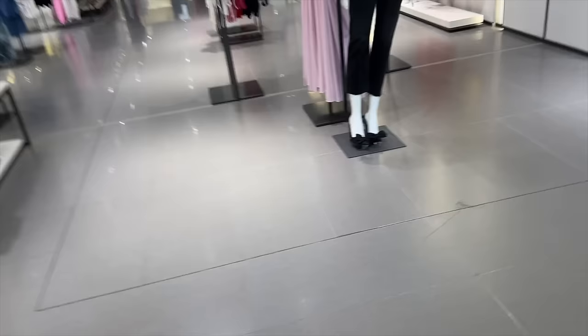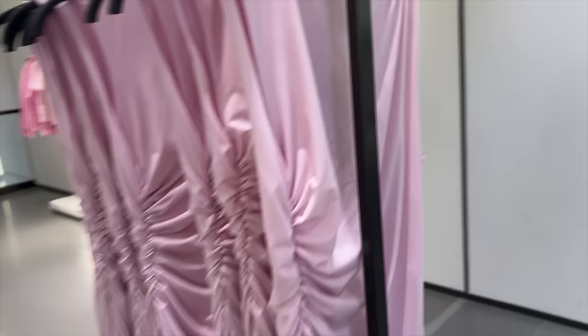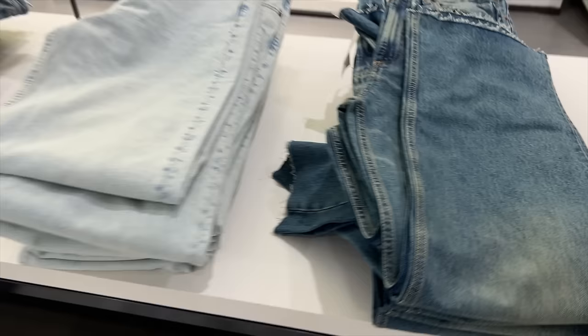And right away, I was seeing some single colored dresses. They had some of the scrunching detail that we were seeing on swimsuits, but the whole single color sleeveless dress is really what we were seeing a lot of. Also, there was a table of jeans right at the front as well, and all of the jeans were in a darker or medium wash, except that one pair.